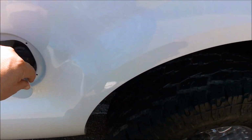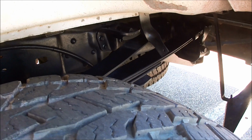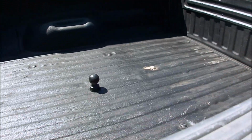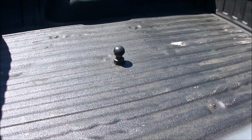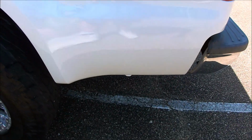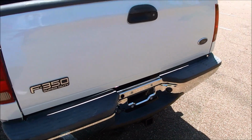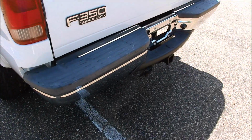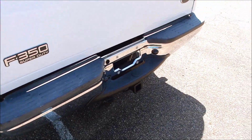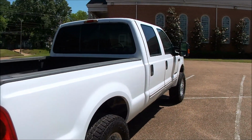You can see in the gas cap, perfect spare tire, like new spare tire. Got the extra leaf for the tow package. Got the ball. Now my mechanic says you can unscrew that ball, but I'm going to leave it alone right there just so you can see it. But you look down on the bottom, no rust, no pecks of any kind. Tailgate is in great shape. Back bumper, great shape. Does have a receiver hitch too. Look down the other side, super straight.